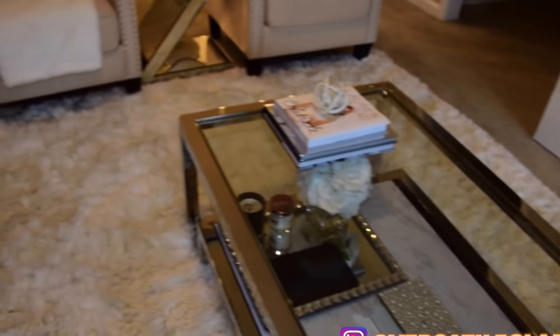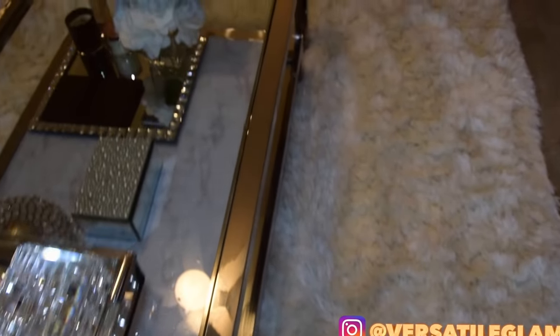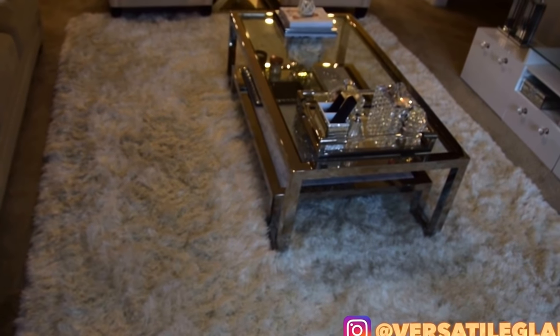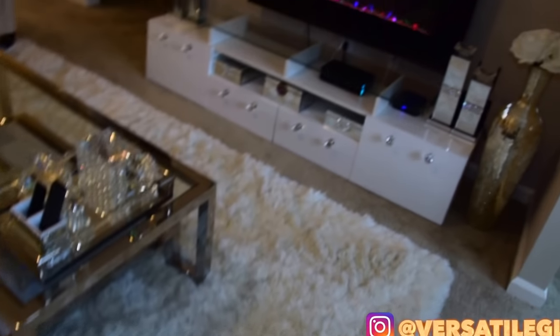The original price was $299, but it was on sale for some reason, and I was so happy to get it at that time. Beautiful, beautiful, beautiful. It's so comfortable, so plush, and I enjoy it so much. And I think it looks so great in the living room, and it ties everything together. So we're gonna move on over to the TV station, the TV area.